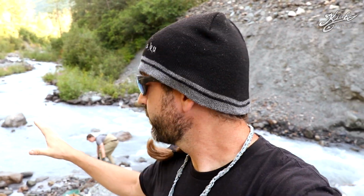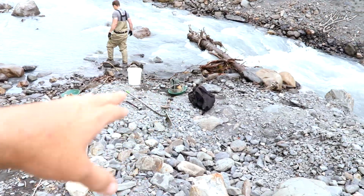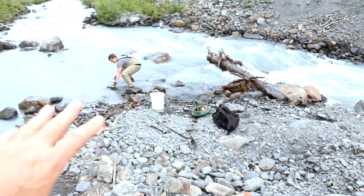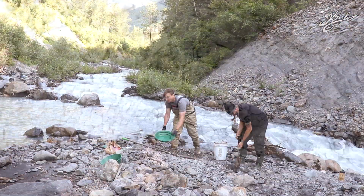All right, so this river is actually glacial runoff, and the idea is to start using these tailings piles that I'm standing on and just dig around in here and get some gold. Forrest said that his best pan of gold was right here. The reason that we're just picking off the top and not actually reading the river is because all the hard work has already been done for us. All this stuff has been dug out and thrown onto these piles right here.